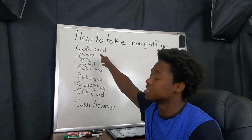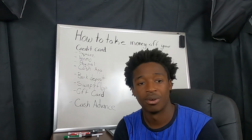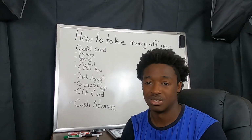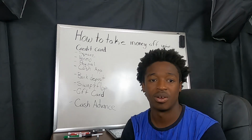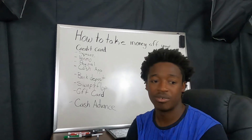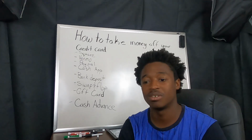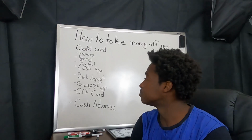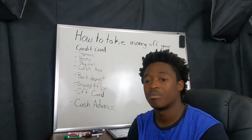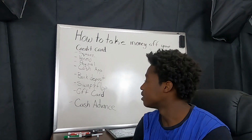One of the first ways is Square. You can get a Square card reader or open up a Square account on your phone, and you can actually send money to your Square account off of your credit card and take that money off of your card and deposit it into your bank account. There are small fees associated with this. I believe they take 3%. However, it's not the worst fee possible.